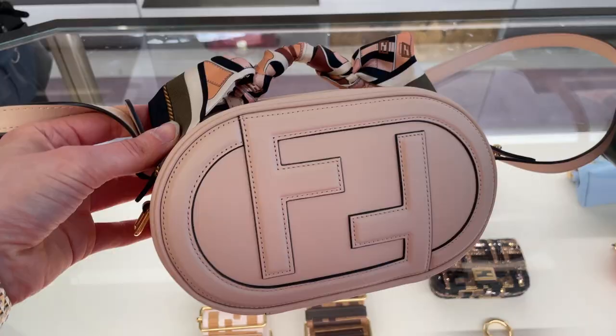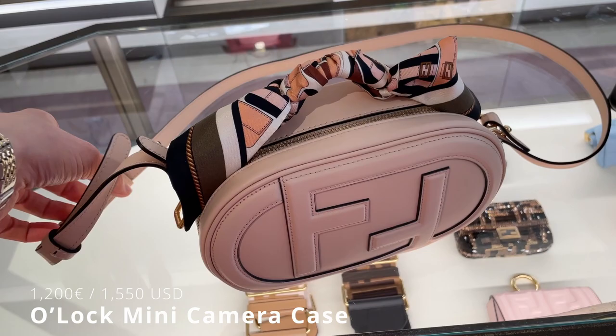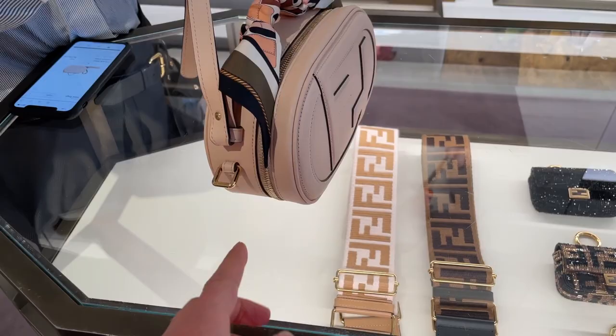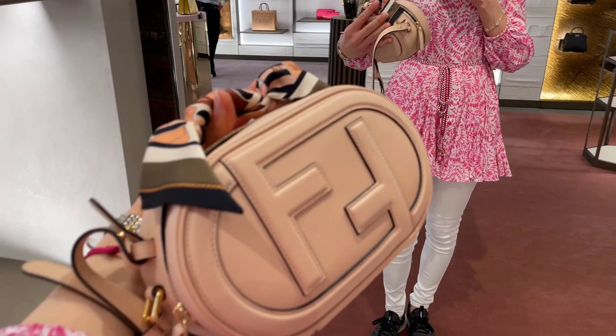And here we have the O'Lock mini camera case again. Also, I mean, for Fendi standards, for a full leather handbag, and it's not like super, super mini, it's quite spacious actually. 1,200 euros is quite an okay-ish price tag, I guess. And yeah, it has a top handle, the twilly on there, or I think Fendi calls them wrappy. Obviously, it doesn't come with a bag, but even without the twilly or wrappy, it looks amazing.